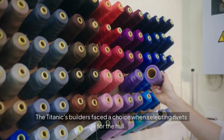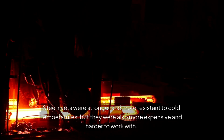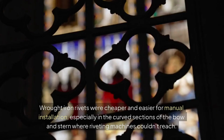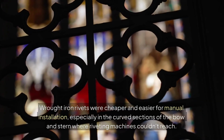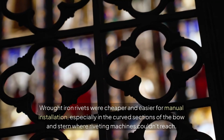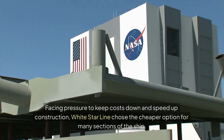The Titanic's builders faced a choice when selecting rivets for the hull. Steel rivets were stronger and more resistant to cold temperatures, but they were also more expensive and harder to work with. Wrought iron rivets were cheaper and easier for manual installation, especially in the curved sections of the bow and stern where riveting machines couldn't reach.